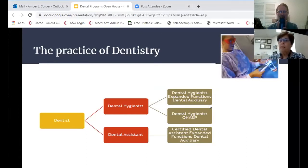So I'll tell you a little bit about the practice of dentistry. Most dental offices in Ohio are owned by a dentist, and they employ a dental hygienist and a dental assistant. You can see by this flow chart, I'll go through the dental hygienist first. The dental hygienist gets an Associate of Applied Science degree here at Owens Community College. They can go on, if you look in that little brownish colored box, they can also get an Expanded Functions Dental Auxiliary certificate, or they can also become a dental hygienist and get an Oral Health Access Supervision permit.